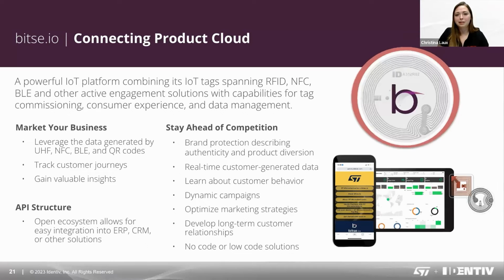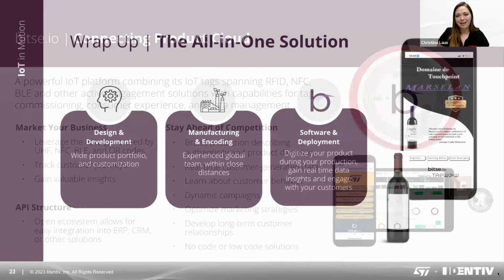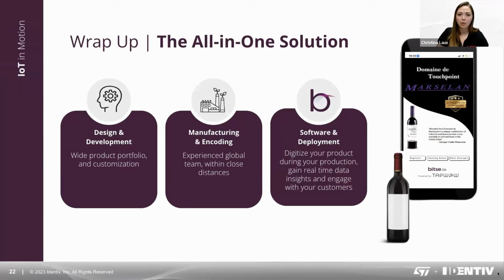So let us illustrate the last few minutes with a concrete example. Imagine you are a winemaker who wants to digitize your wine bottle. With IDENTIV, you have the option of using a standard product, a standard label, which you put onto the label area, or you choose a tailored tamper loop solution that is applied to the top of your wine bottle.